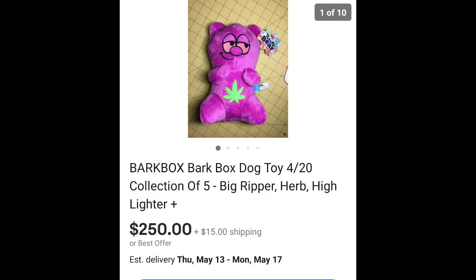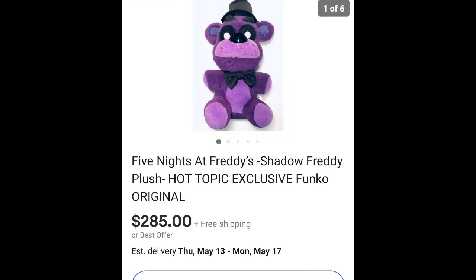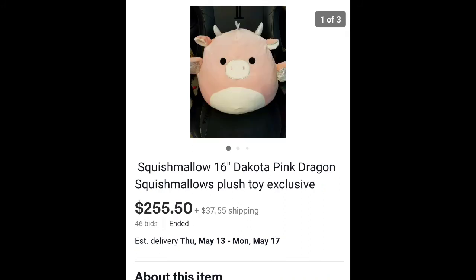BarkBox. I bought these for my dogs like a year ago and let them chew them up, and I just happened to come across this when I was looking. They sold for like $200 to $300. I had all of those. I should have saved them, but I let my dogs chew them. So if you get a hold of the BarkBox 420 toys, don't let your dogs chew them. There's another Five Nights at Freddy's plush, sold for $285 with free shipping. I have picked those up at thrift stores myself.